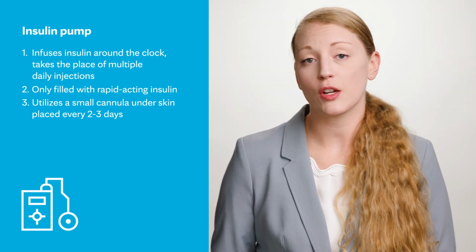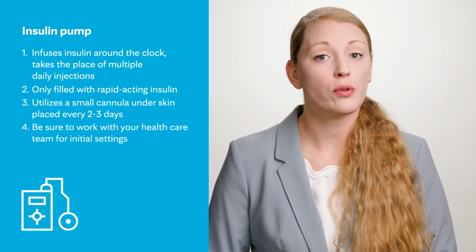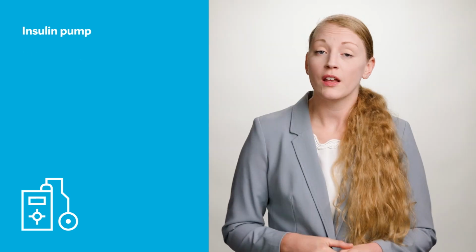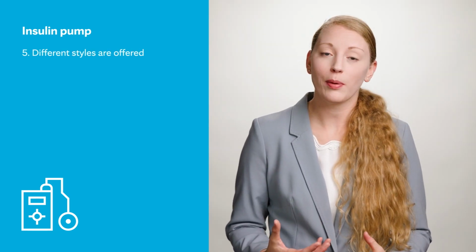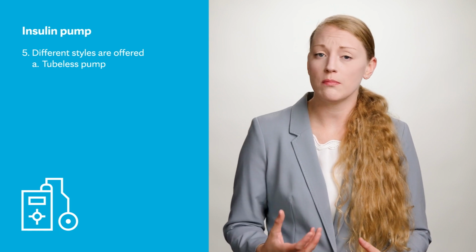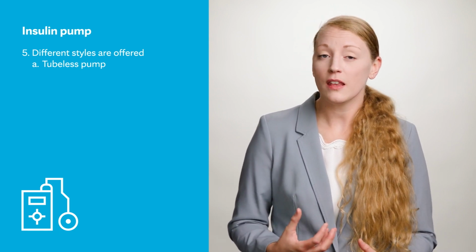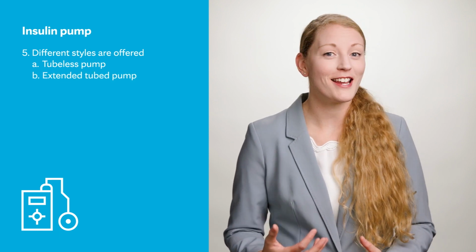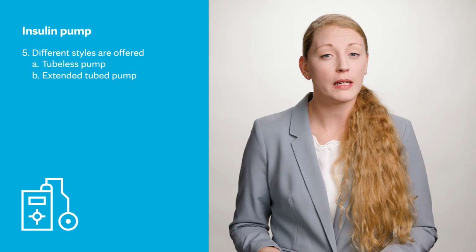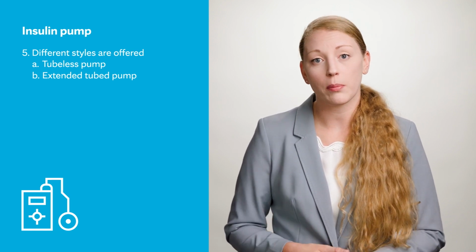Be sure to work with your healthcare team for initial settings within the pump. There are different styles of insulin pumps. There are pumps that are considered tubeless, and they're worn much like a patch of medication. And then there are pumps that are considered extended tubed pumps, and they have an additional tubing that's running between the site on your body and the insulin pump itself.